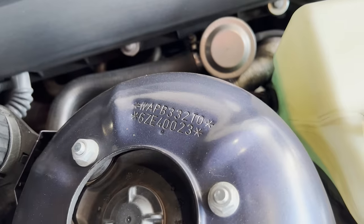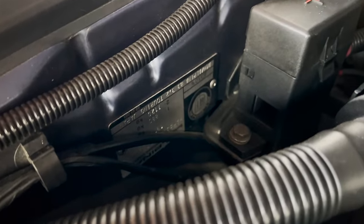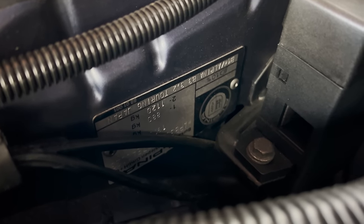And you can see another plaque located here, kind of in the side of the engine bay, which is the Alpina manufacturer's plaque, which once again includes the new Alpina VIN, since the BMW one was crossed out.